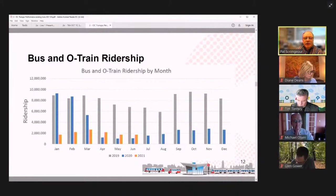And you can see in gray what a pre-pandemic year was. That was 2019, with the train opening there in September, October, and the bus route changes in October 2019 in the gray bars. And then you can see in the blue bars that in January and February 2020, we had higher ridership than we had a year earlier.